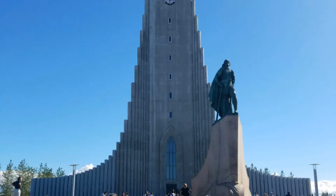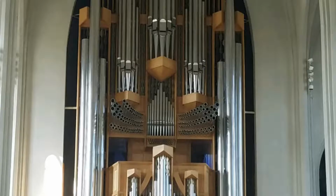Here's what it looks like. I have a picture, video, whatever it is, for you to see. Here's what it looks like. And here is what the inside of the church looks like. Very beautiful, if I say so myself. Here is what it looks like.